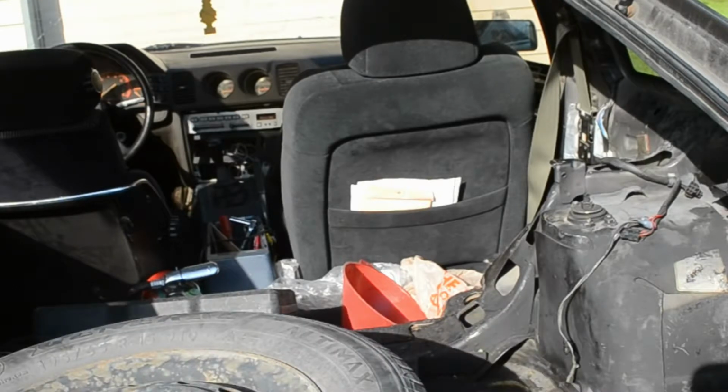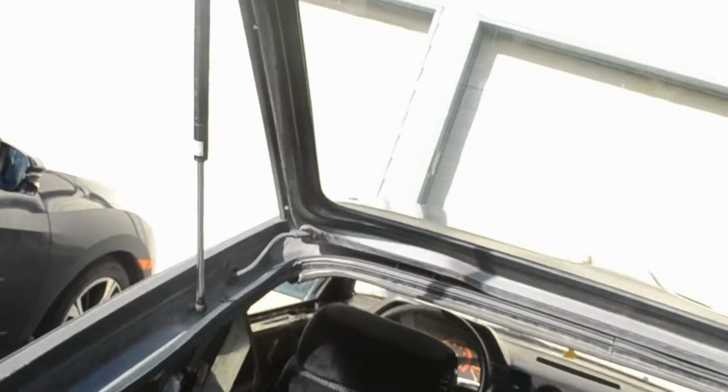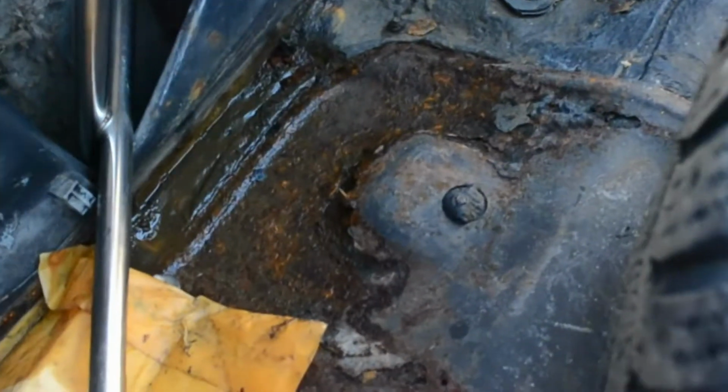Nice thing about this car is the hatch doesn't leak. Not just the hatch, but the T-tops don't leak either, which is good. Yet somehow, okay, there you go. There's rust and more rust in this interior, even though it doesn't really leak, except for that hole there.